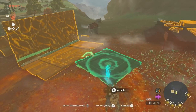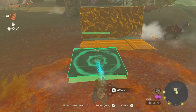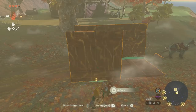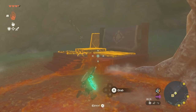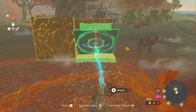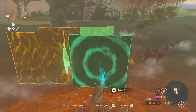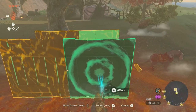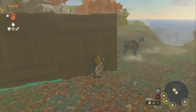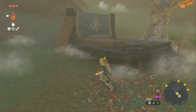Now we're going to grab one of these. Let me grab it from here so I can more easily see what I'm doing. And then lift it up. Bring it over and attach it like that. Then we're going to grab one of these. Going to rotate this. And then we're going to bring it back towards us some so I can see what I'm doing better. All right, let's bring it over and then attach it. Very ugly, but hey, you know what? It's fine.